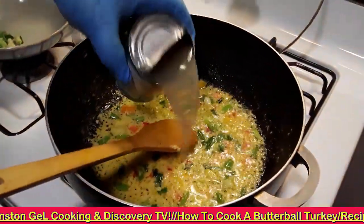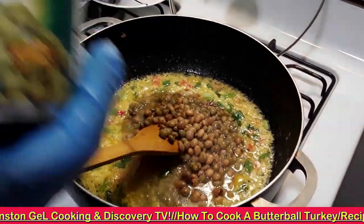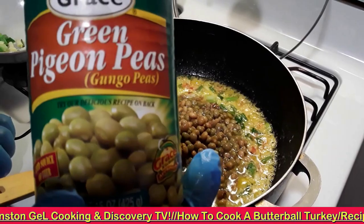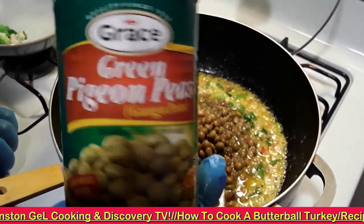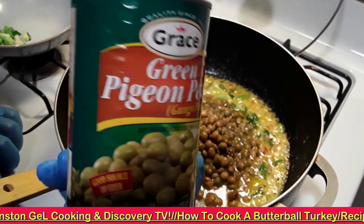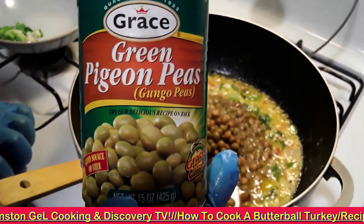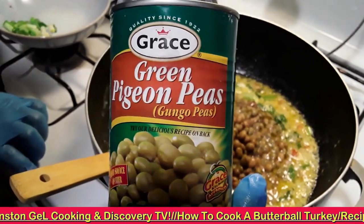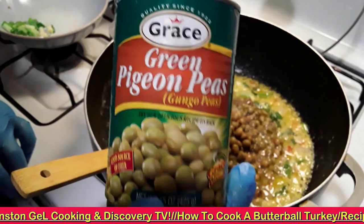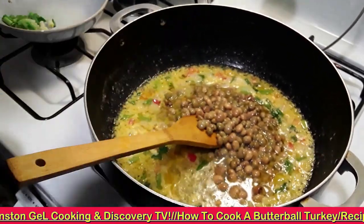I have some Jamaican gungo peas, pigeon peas, yes, that's what they call it, pigeon peas, but in Jamaica they call it gungo peas. Green gungo peas, not dry, in a can, by Grace Kennedy, a very big company in Jamaica. It's a Jamaican company, international.